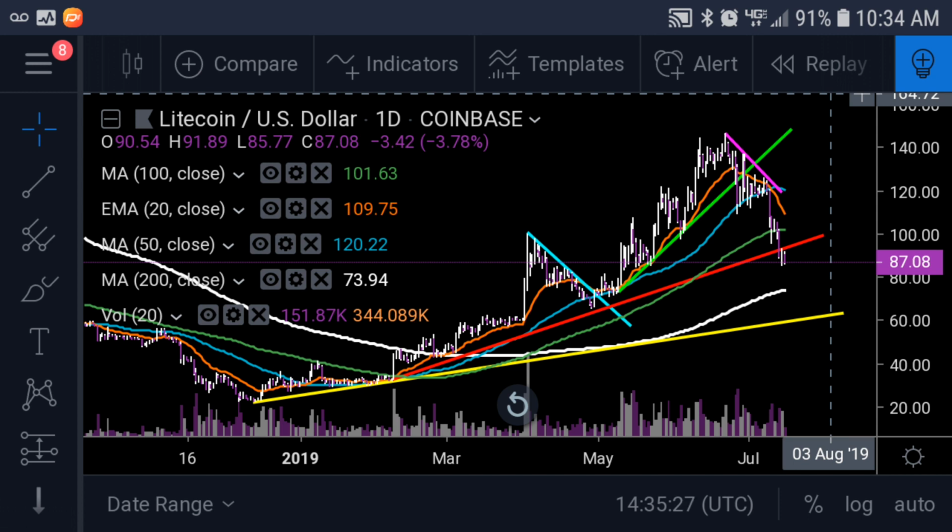We've just had a very, very severe sell-off here. It started a little bit before July, and guys, we have gone from about $145 to right now $87 and about 5 cents. There are some key things that happened, guys. We've broken down out of that green trend line. That was the main one that I was looking at for quite a while.